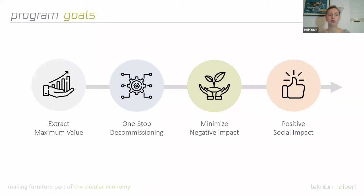Our second program goal is to be a one-stop shop decommissioning solution. And so from a project management standpoint, we try to have this program include everything that you need when it comes to decommissioning. So we book the crew, we book the trucks. I go so far as to work with the project managers or GCs to book the elevators, book the loading docks. So from the beginning of the project to the end of the project, we take care of everything.